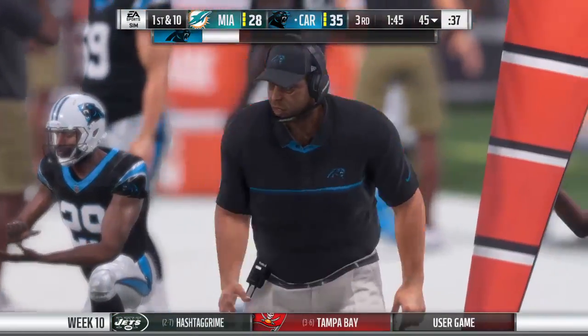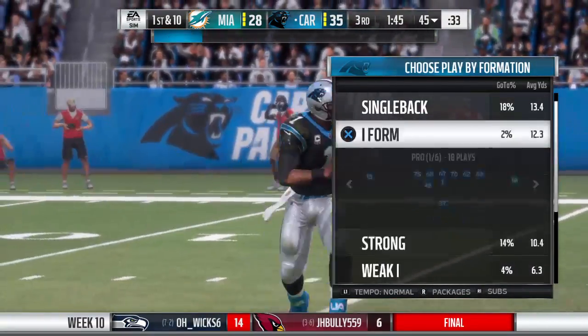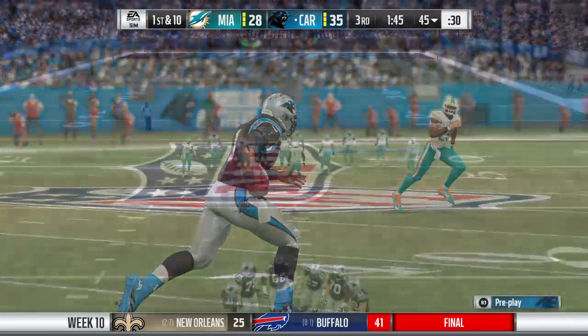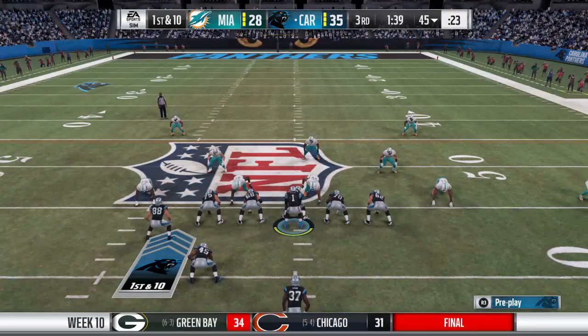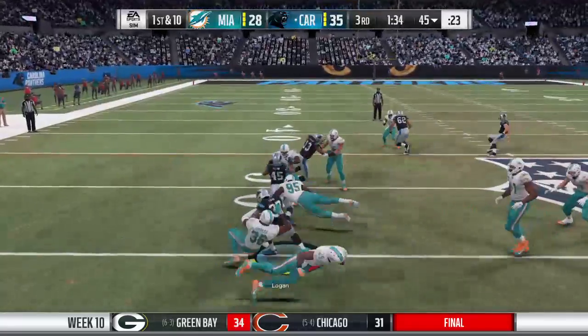Newton able to use those legs and get past the marker to pick up the 1st. So an instance there of Cam being Cam. We know he can use his legs. And with that big body, it's hard to get him down, even if you get a clear shot on him. Plus, he moves a lot faster than what people think. And boy, does he have fun playing the game of football.